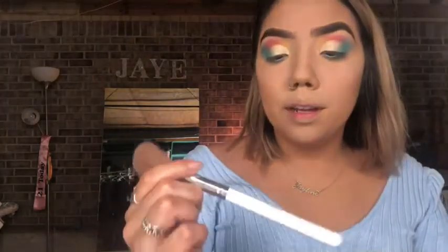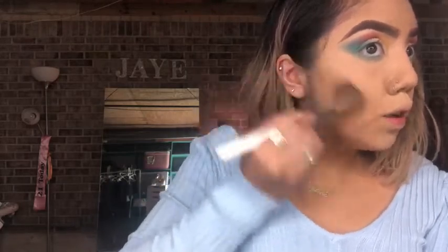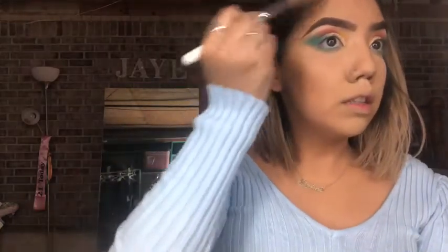Bronzer in the shade Tantastic. So I'm gonna go in with the Morphe X Jaclyn Hill JH06 brush. And I'm just gonna start bronzing the cheekbones. I mainly focus it right here and then sweep this way. Side of the forehead, top of the forehead.